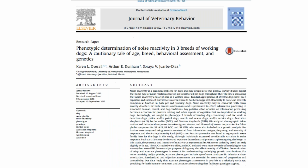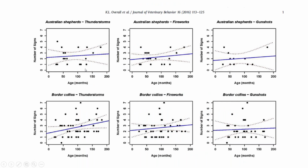And that has led to a whole series of noise studies, including one we published at the end of 2016 on looking at breeds. And we found out a couple of interesting things. We found out that pretty much what you get at 2 years of age is what you're going to be, whether it's storms, fireworks, or gunshots. Didn't matter whether you were border collies or Australian shepherds. These are pretty flat curves. You may get a tiny bit worse with age, but boy, by 2 years of age, if you're reactive to noises, you stay reactive to noises. You don't get spontaneously better. You don't get spontaneously worse, oddly enough. This was not a study that followed dogs through time, so individual dogs may get worse through time.